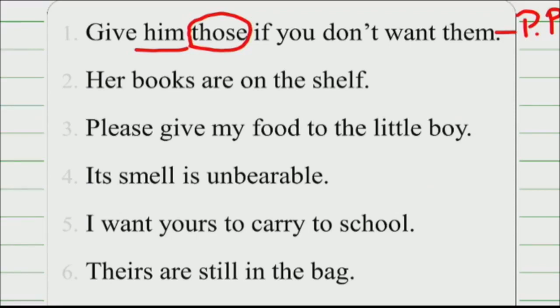What is the answer for number two? A possessive adjective. Right, so what is the possessive adjective in the sentence? Her. Her, and what will be your noun? Book. Book, right? So you are correct. So it's a possessive adjective. Thank you so much for calling.